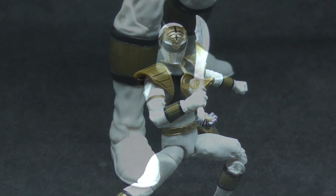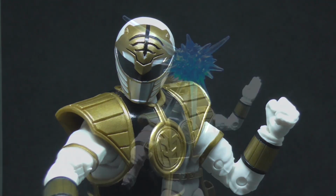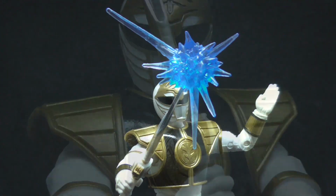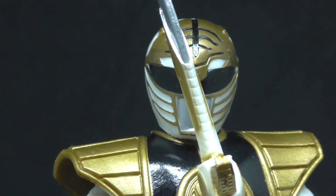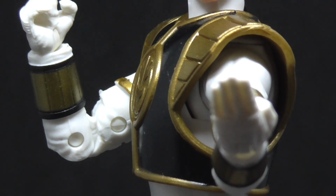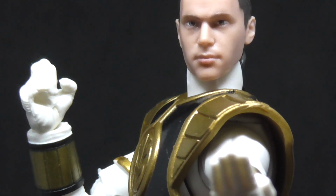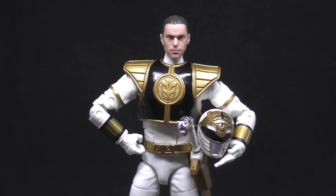Hardcore fans will surely view this as a must-have, but even if you're not that into the whole Power Rangers franchise, the Mighty Morphin White Ranger is a well-executed figure of a distinct-looking character that's affordable, accessible, and just plain looks good. While it's not necessarily a complete home run from an ease-of-use perspective, I can't see anyone regretting picking this guy up. So, those are my thoughts.